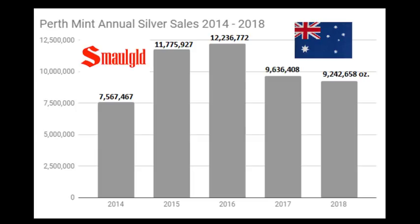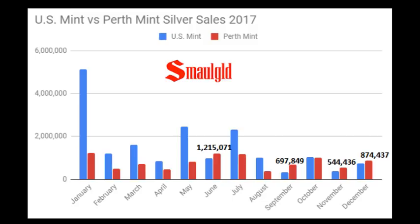Let's just look at the Perth Mint silver sales versus the US Mint in 2017. 2017 was one of the few times, other than that big month in September of 2015, that the Perth Mint actually outsold the US Mint in a given month. Prior to that, the US Mint was selling 36, 40, 45, 47 million ounces. Perth Mint didn't have a chance.